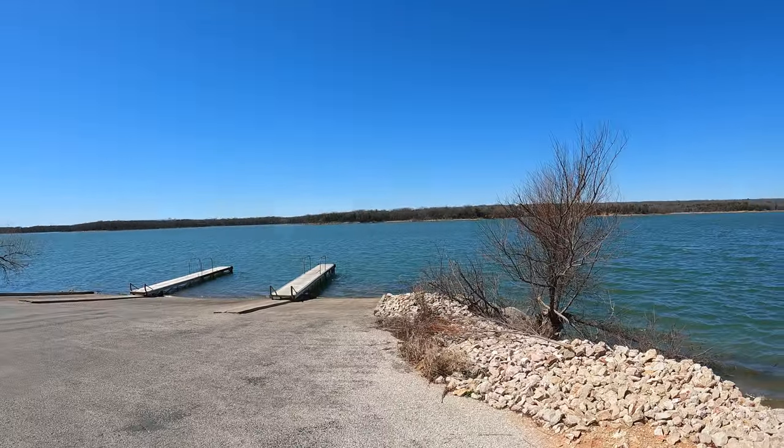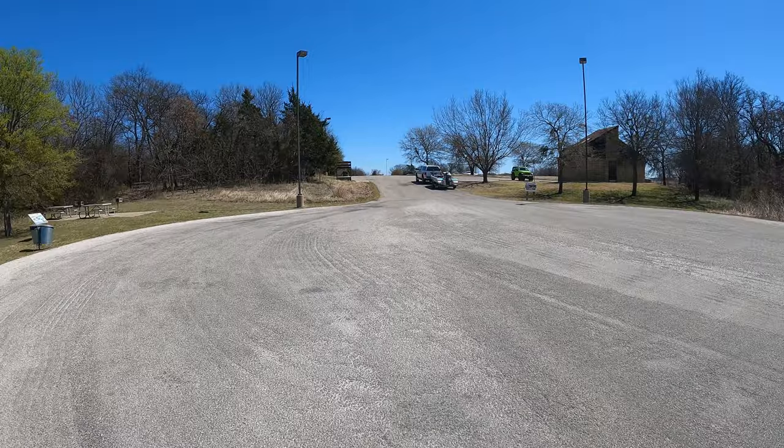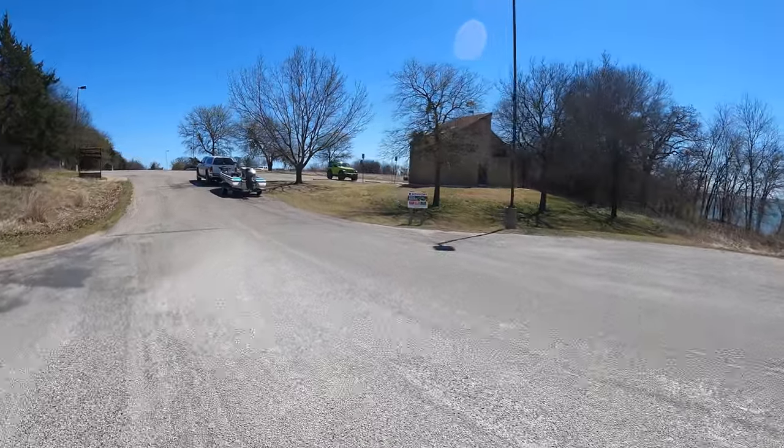All right, let's go see some more stuff. For my boat ramp fans, if you're coming out to Johnson Branch and you're bringing your boat, you're gonna be happy to know there's plenty of boat ramp for you. That looks like a four-laner to me. And then they've got a restroom right there, handy.